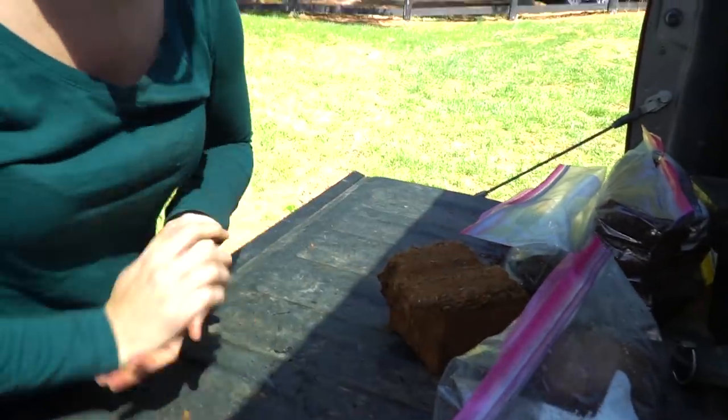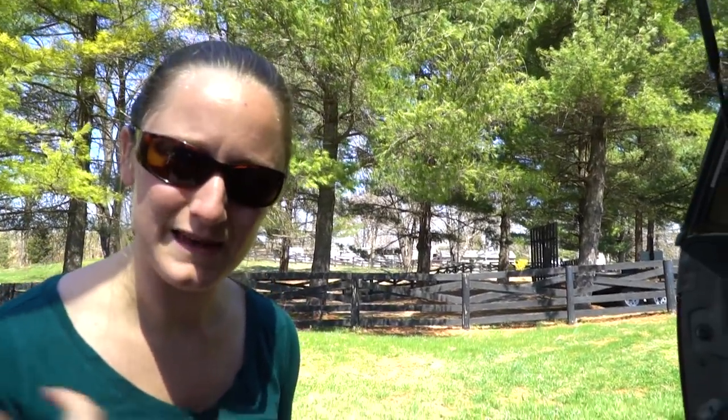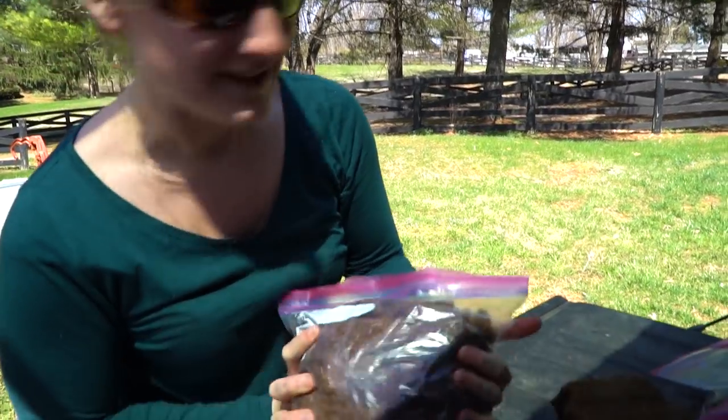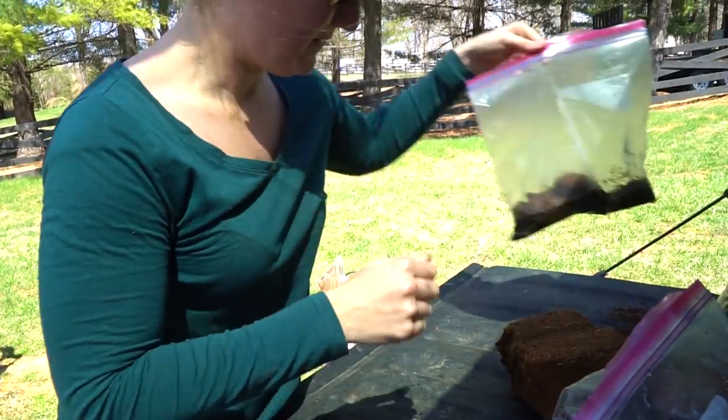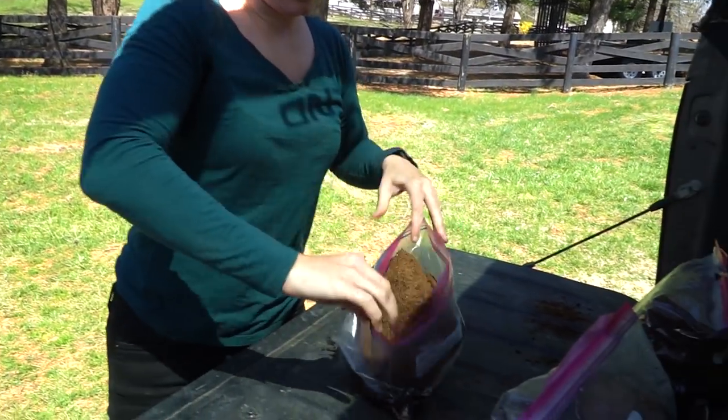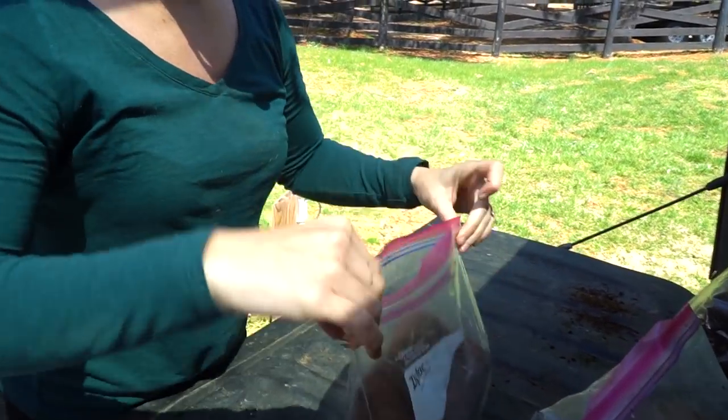And then that goes into our bin in the truck until 6 weeks from now when I empty out the toilet again, and it will be just like you saw, nice and hydrated. So much easier. And I usually keep about three just in case.